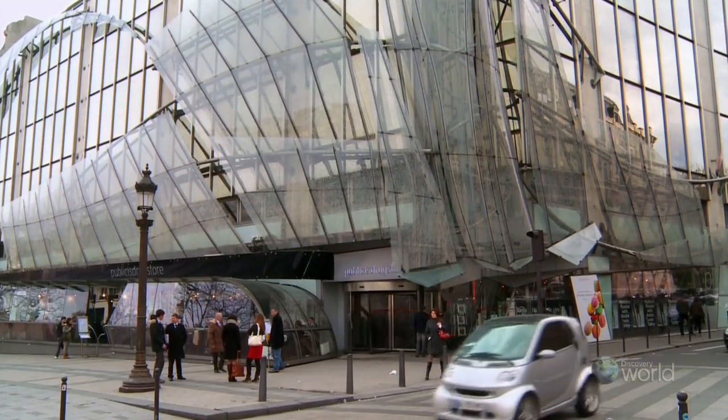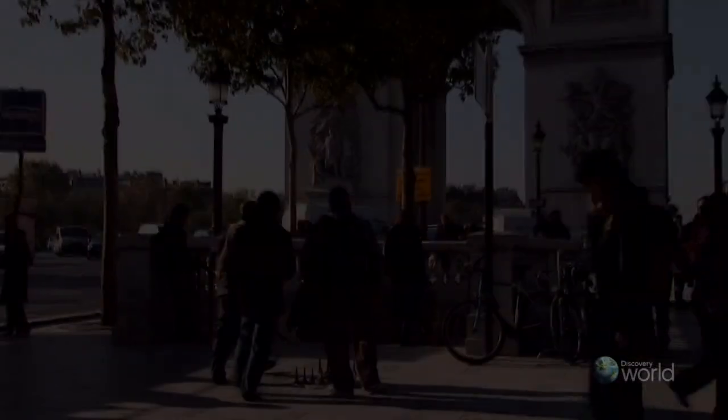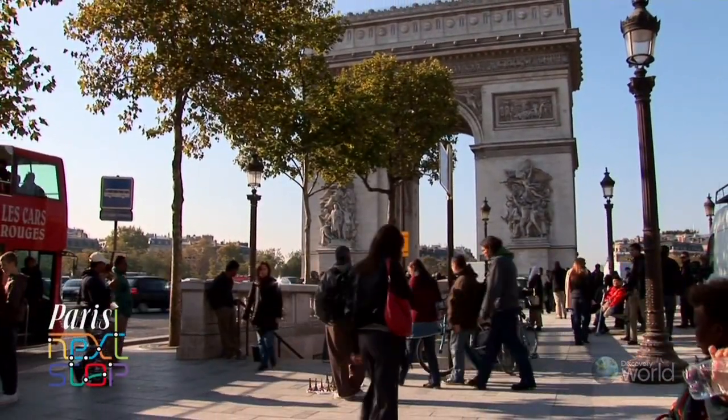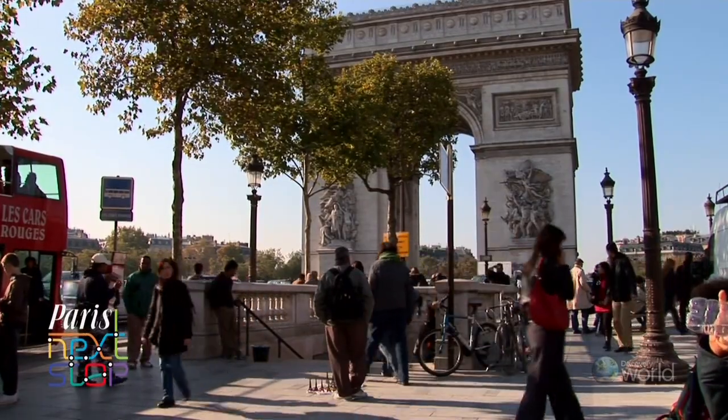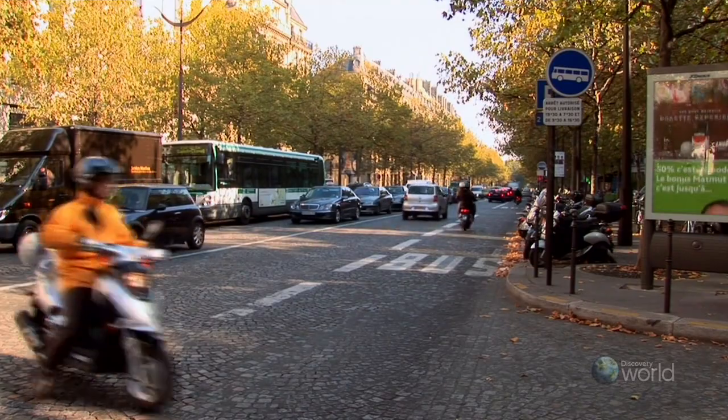Now, Parisians feel that during the renovation, the late-night pharmacy, bar, and gift shop lost a little bit of its personality. But it's still the best place to grab a coffee before heading out to explore the Arc de Triomphe. And that is just what we'll be doing right after this. Station in the gorgeous and exciting city of Paris.